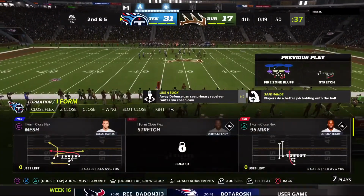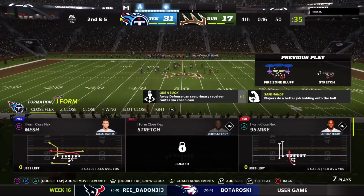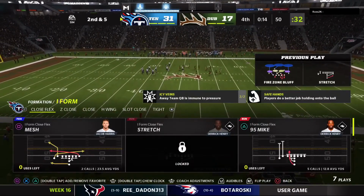Give him 5 on the carry there, and it'll be second down. And there's a run to be happy with. Good, solid yardage. He'll take that anytime.